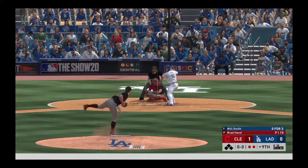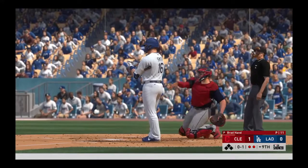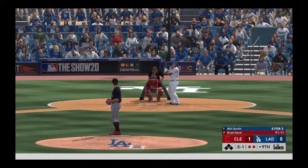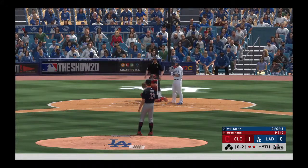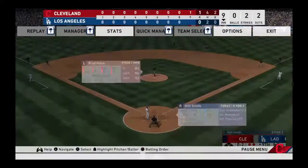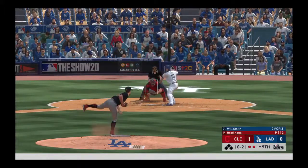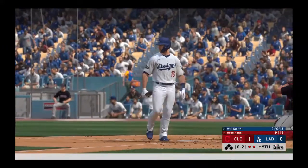Ready to deliver. Here's the first pitch. Fouled away. Fans on their feet in a 1-run ball game in the last of the 9th. And that's taken for strike 2, as now they're down to their final strike here this afternoon. The Dodgers down to their final strike. Down the first baseline, but a foul ball, and the count holds at 0-2.